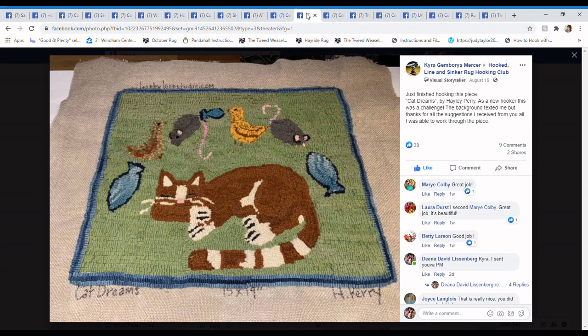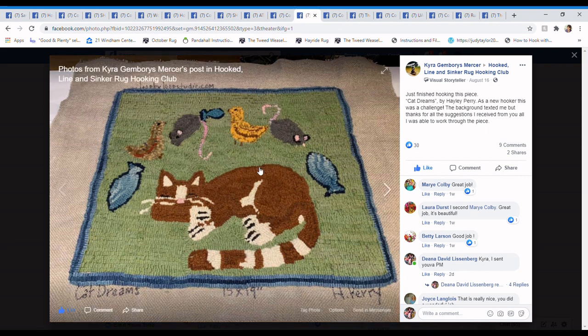Kira's a beginner, and I think she did an extraordinary job with this. It has such a feel to it. If you look at the way that she handled the coloring, it's like a wood print. It feels like a wood print to me. The little slit for the closed eyes, the little slits for the nails on the front and back, and then the whiskers.